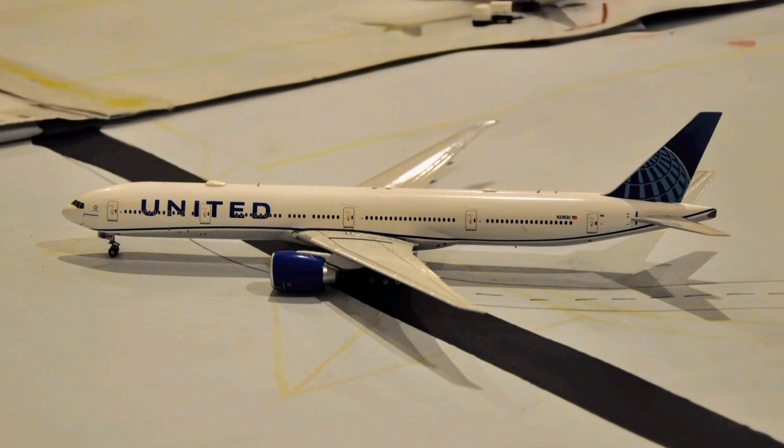United has wanted to start different service with their 777 as their 767-300 will take over the London Heathrow route in around a week. So they will have a brand new route or 2 on the 777-300, and the 767 will replace that aircraft and route.